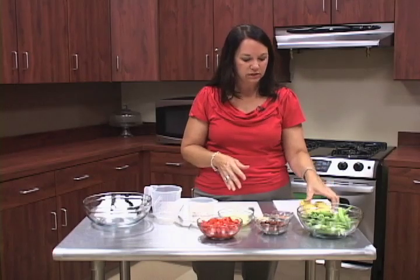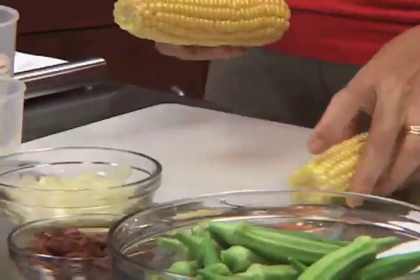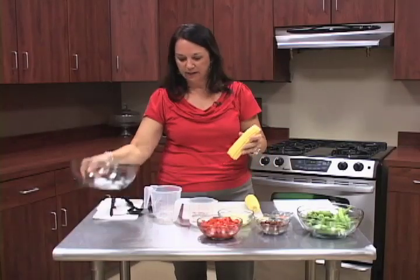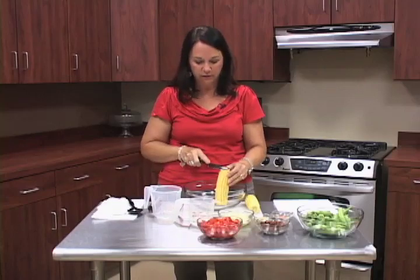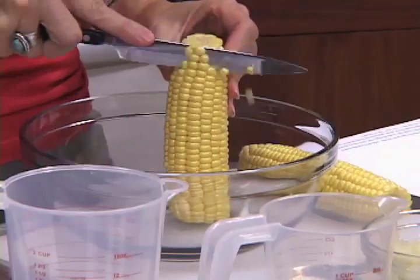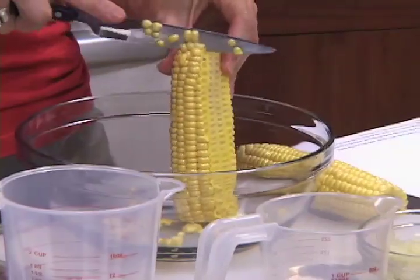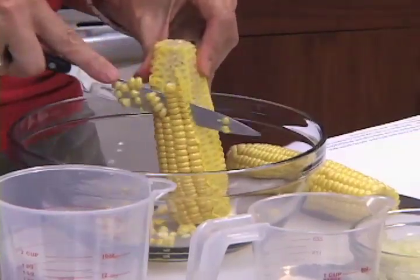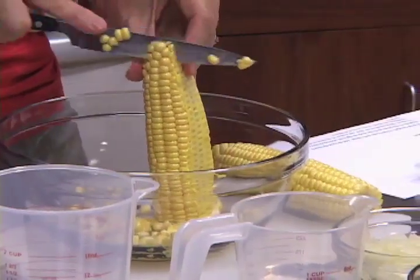So what I want to do first is I'm going to go ahead and cut the corn up, and I'm going to use my bowl as my starting point. I'm going to cut the corn off the ear, and I love fresh corn. That's going to be my stabilizer to make sure I knock all those kernels off into the bowl. So I'm going to cut all this off.